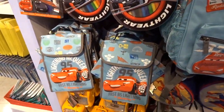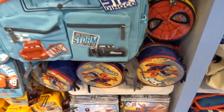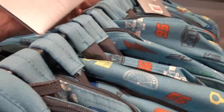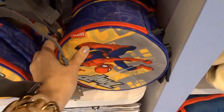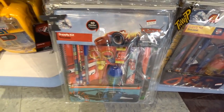Lots of Cars stuff, and Cars and Spider-Man on this side. So we've got this bag for $13 instead of $25. And little art stuff for $6. And lunch boxes, like school supply type stuff for $10.